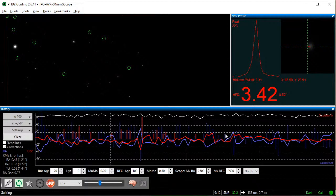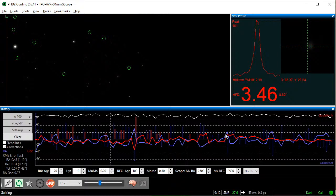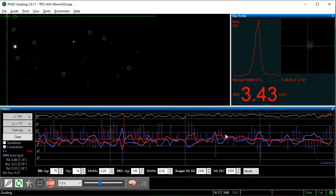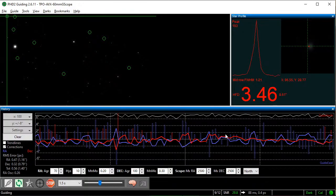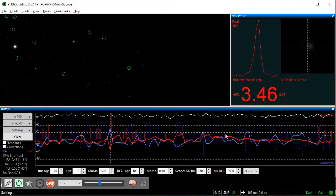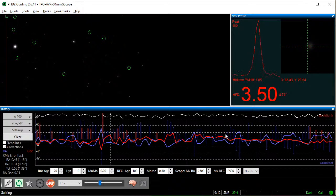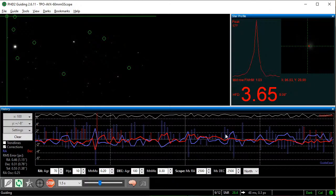Where's mine at right now? 1.4. Well, this is not too bad for me, though. Before I did the extended PEC training, I was typically 1.7, 1.8, and now I'm usually around 1.3. So it seemed that the PEC training definitely helped. I'm glad I did it.